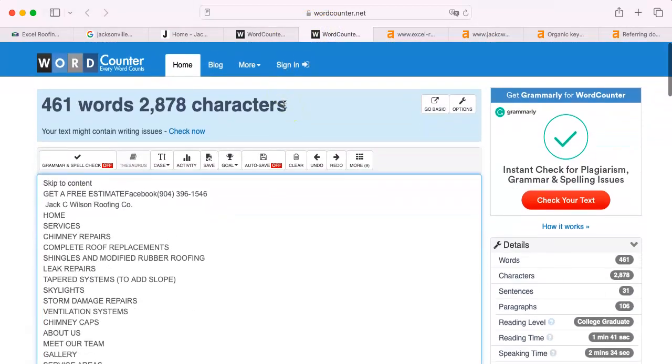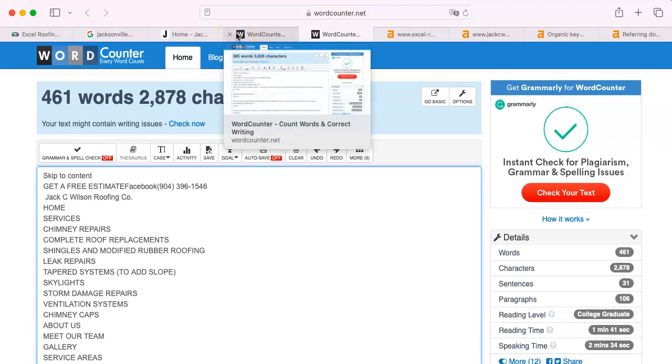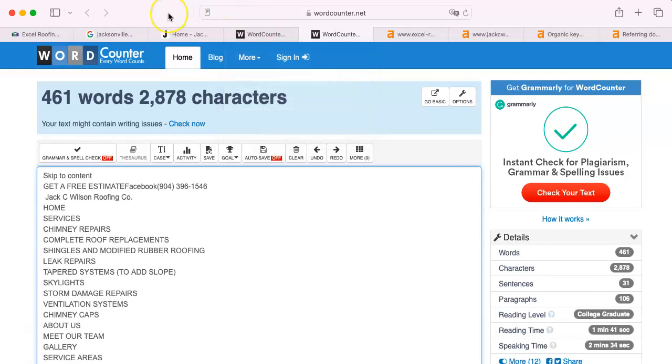And I'll tell you why. Because Google wants 1,500 words for your homepage. And the reason they want that is because they want their search customers to be educated about whatever thing it is that they are Googling. And whether that be an academic thing or whether it be for a roofer in Jacksonville, Florida, they want the website that their customers go to be informative. So they have determined that 1,500 words is the minimum amount of words that you could have on a website in order to educate the Google customers.